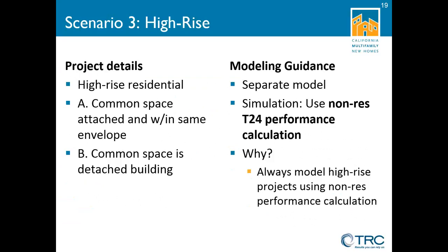I'm not sure if I quite understand the question. I think I get it. So it is all being calculated using the non-residential Title 24 performance. We're asking you to separate it out for our program purposes. We know it might be one additional step for you, but it makes our process a lot faster when we're looking at the model, so we're still asking that they be separated out even though they're both using the non-residential calculations.